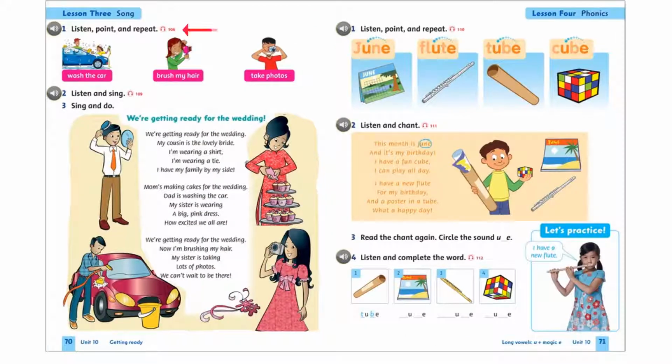Listening 108. Listen and point. Wash the car. Brush my hair. Take photos. Brush my hair. Take photos. Wash the car. Listen and repeat. Wash the car. Brush my hair. Take photos. Listening 109. Listen and sing.